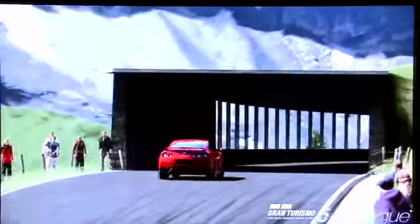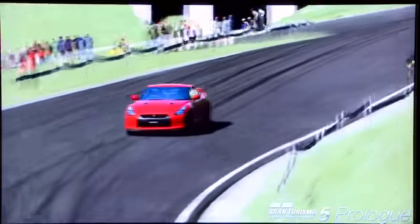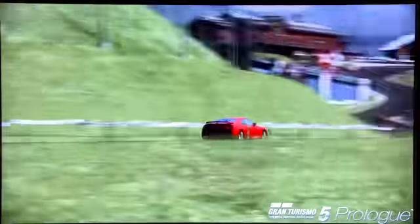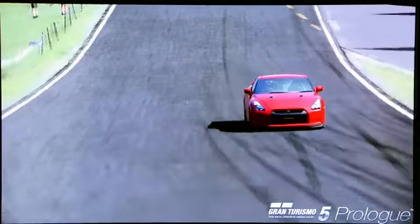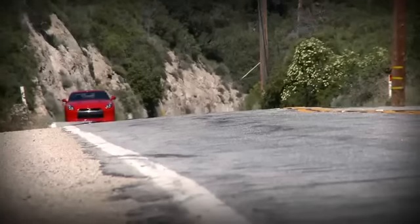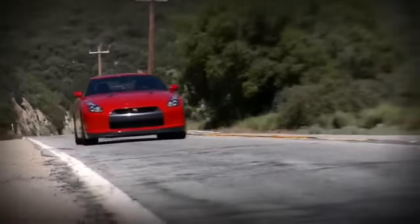Driving games, you've driven this car. This is Godzilla, the giant killer. This is a PlayStation video game come to life. I can't believe I'm driving a 2010 GT-R. This is everything Nissan can possibly think of, all in one car.